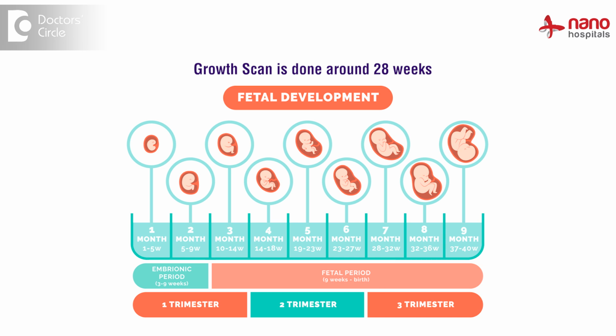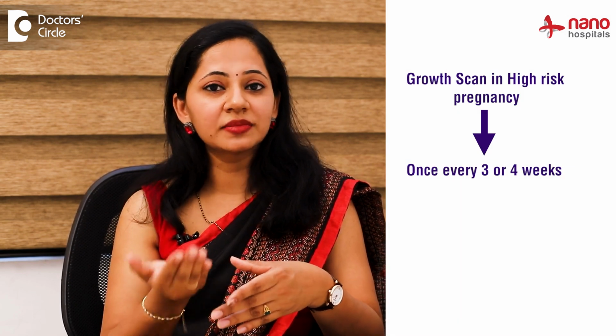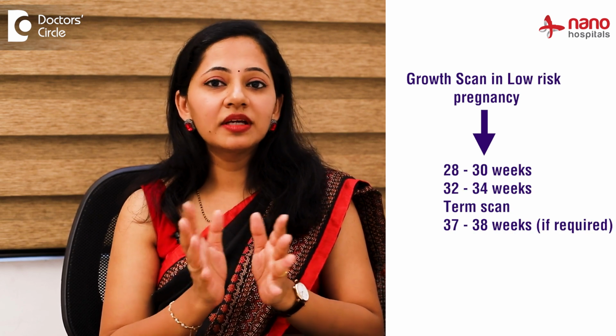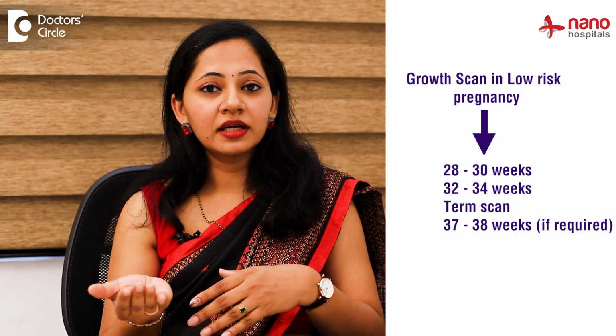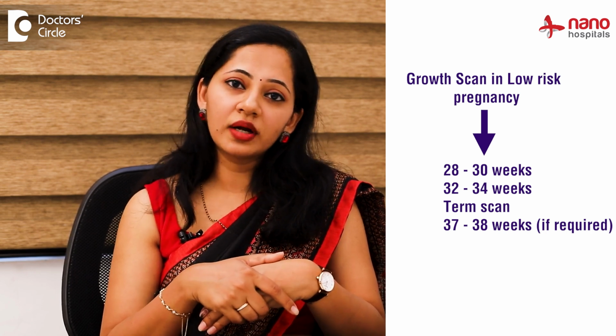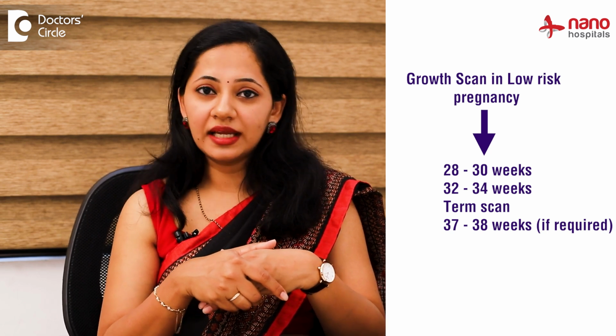Now the frequency of growth scans depends upon patient to patient. Suppose there is any high risk factor, we may do a growth scan frequently, like every 4 weeks once or sometimes once in 3 weeks. If it's a low risk pregnancy, then maybe around 28 to 30 weeks we do one growth scan. After that, maybe around 32 to 34 weeks we do another growth scan, and if required, a term scan can also be done around 37 to 38 weeks.